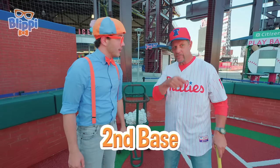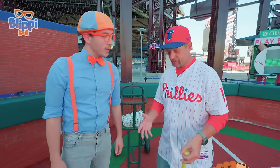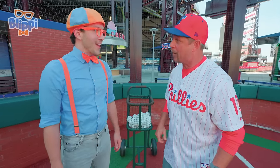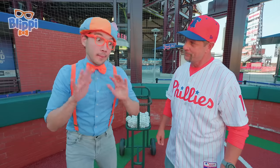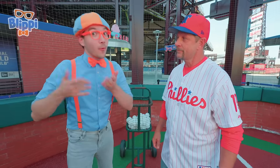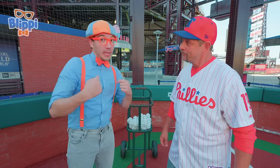Now, I played second base. That's one of the guys that's in the infield. Whoa. And my job was to catch ground balls and throw it to the first baseman so we could get the guy out. Yeah, you don't want to make the other team get a home run. Very important to be an infielder or an outfielder. Absolutely. Yeah. Well, do you think you could teach me how to play some baseball?